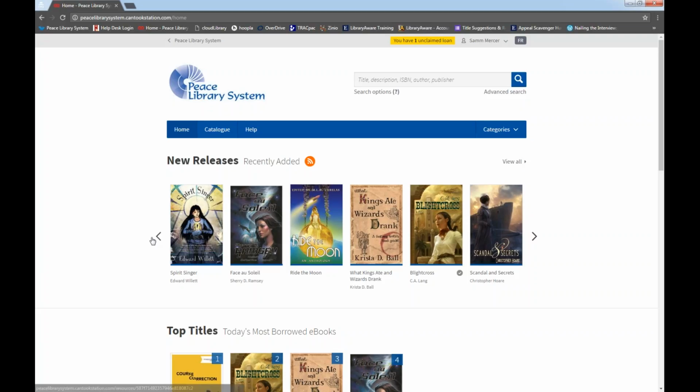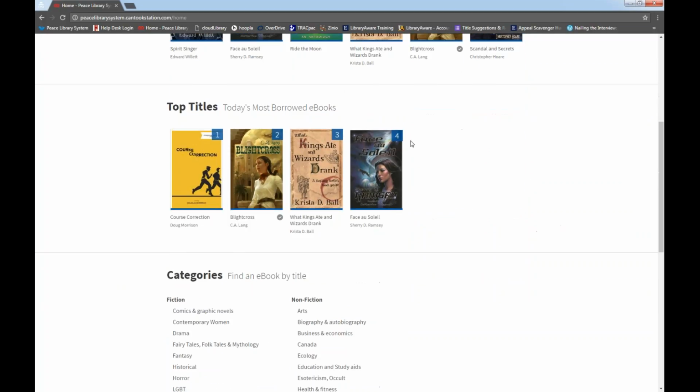So when that happens, normally the borrow button won't be there. It'll say place a hold instead, and then you'll get a notification when that book is brought back into the catalog inventory. You'll get an email, and it'll give you 72 hours, I believe it is, so 3 days, to click the URL and download the book then. You'll also see there's a top titles, which now has the book that I've added in there. It's obviously not been that busy considering it hasn't officially launched yet.